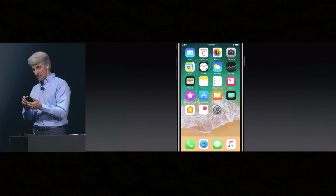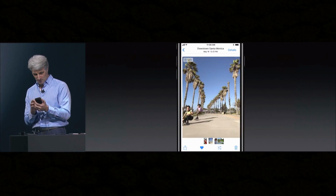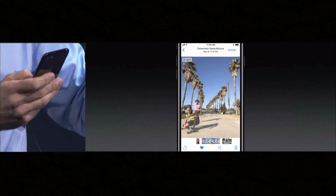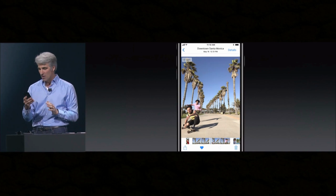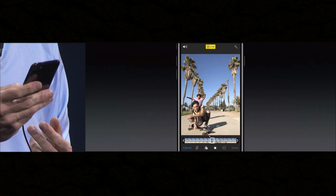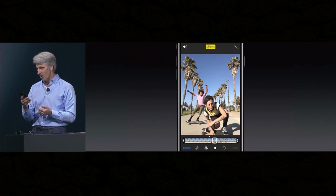Now, let's take a look at photos. These beautiful portrait photos, but also these great live photos. And you know, live photos capture a still, but then also a bunch of video automatically captured around it, and sometimes the best shot wasn't the still. Well, now we can go into edit mode. We could trim this video if we want, but we also can capture just the frame we want and make that our key photo.